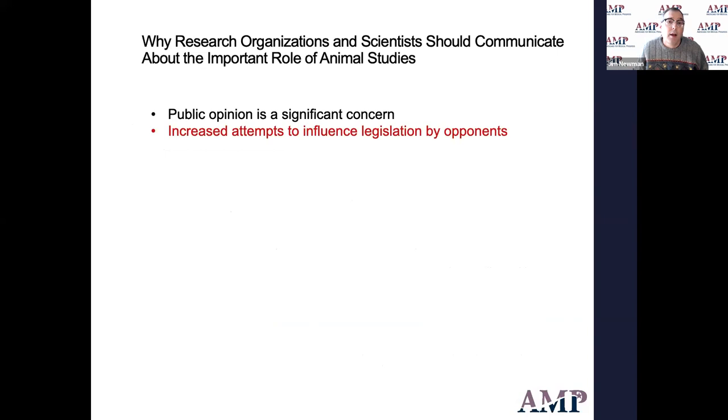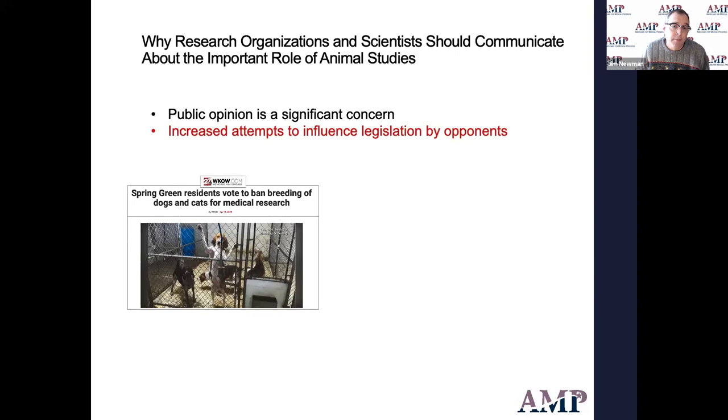We've already talked about why, public opinion, and that's a major concern for us. We've talked about the trust of scientists. We should also recognize the fact that there are groups that are having an increased influence on legislation. A couple of examples of that: a couple of years ago in the state of Wisconsin, a very small community called Spring Green actually voted to ban the breeding of dogs and cats for research. That's because a nearby facility opened up. It was a family-owned facility that was owned by a local veterinarian.